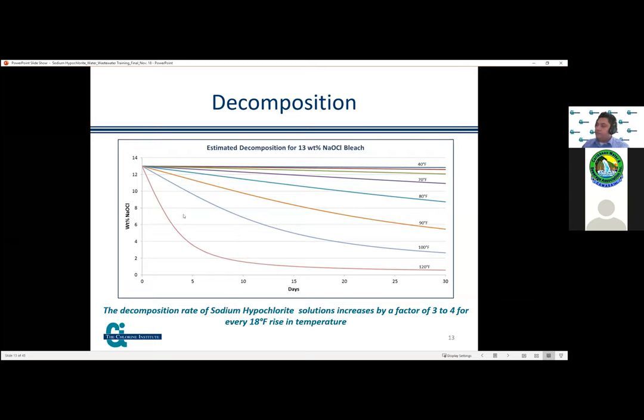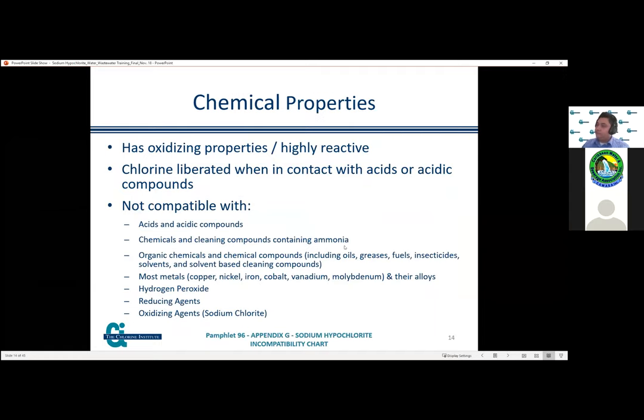So as you can see, at 120 degrees Fahrenheit, that 13% bleach will not last 30 days. It's going to be down to almost zero in strength. So the hotter the temperature, the quicker it's going to lose its strength. Next slide.